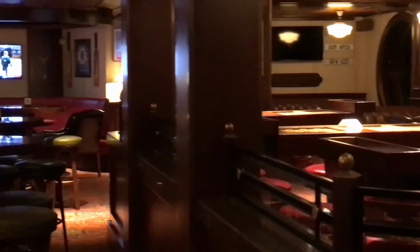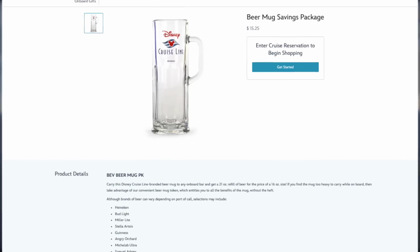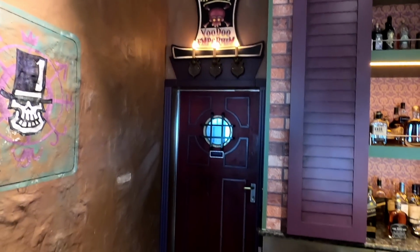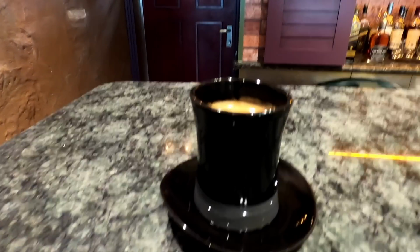Here's an example of some of the beers on board, and they will put an 18% service charge automatically on that beer purchase. Also, pro tip, if you want the glass one, go to the inside bars and ask them for it because you're only going to get plastic on the pool decks.